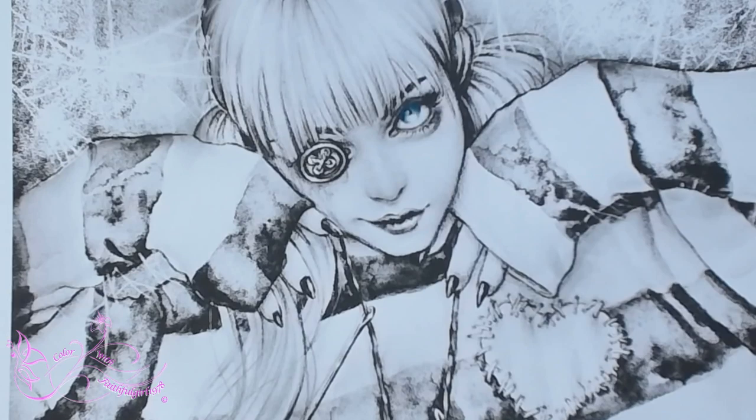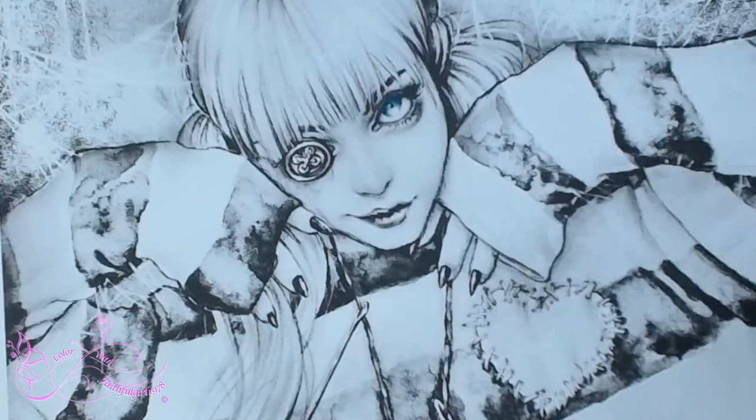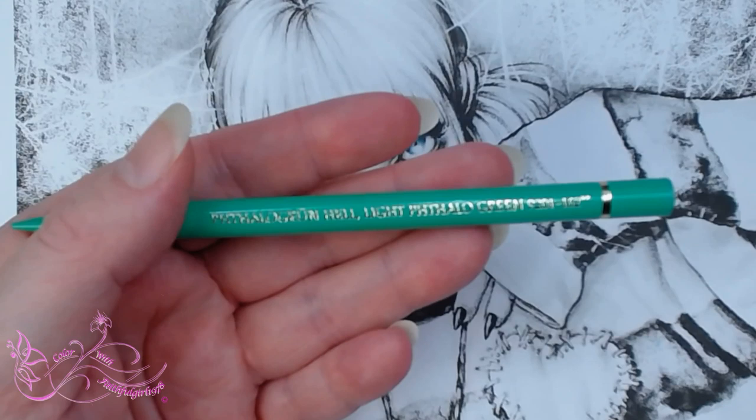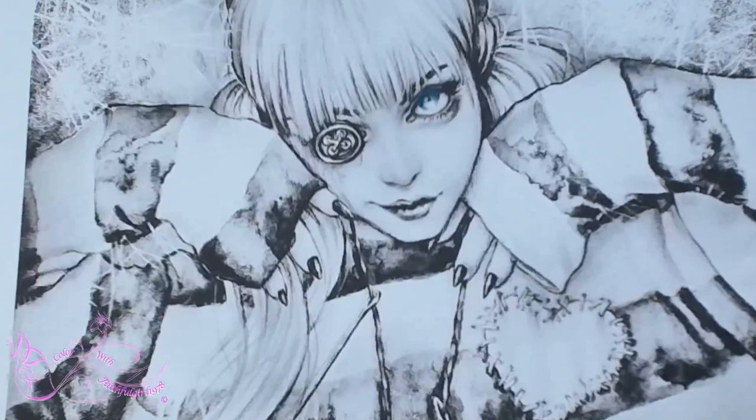All right, so now I've got a little bit of light phthalo green, a 162. You can see it on screen, but I've set it 162. Yeah, it's blurry. I'd have to change the ready watch. Let me show you. See? It was blurry, which is why you couldn't read it. Too close to the camera.